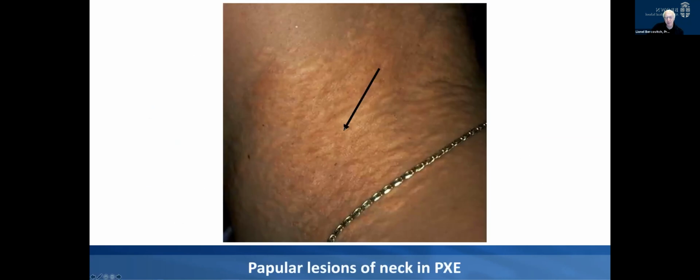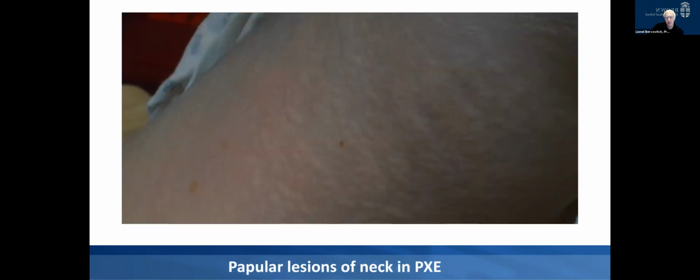But here's an example, you can see where the arrow's pointing, of these yellowish papules on the neck skin in PXE. Here's another example. These are almost more skin colored, but I can see it on my computer, they have a yellowish hue. It may not be as obvious to you. This is actually a young woman in her early 20s when this was taken.